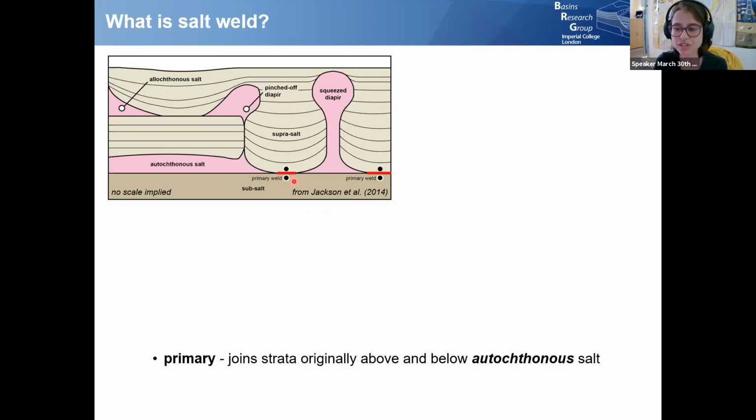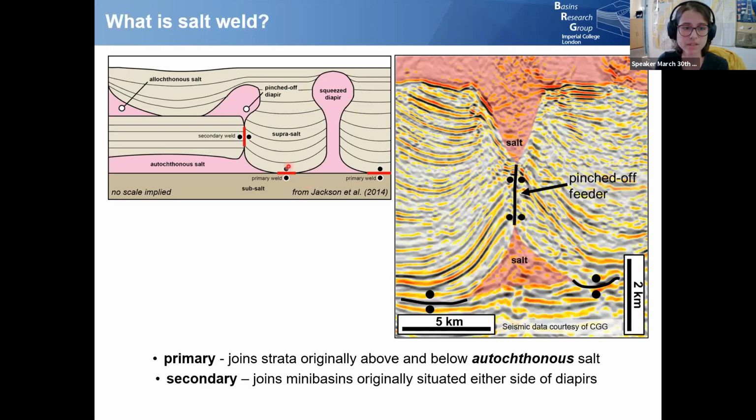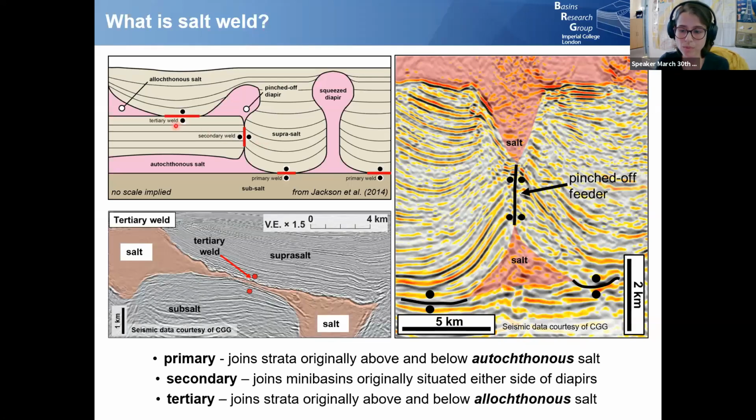But there isn't just one type of weld. There are actually three types based on their structural position. So if a weld joins strata originally above and below autochthonous salt, then we have a primary weld. But if a weld joins strata situated either side of a squeezed diapir, then we have a secondary weld. When a weld joins strata originally above and below allochthonous salt, then it's called a tertiary weld.